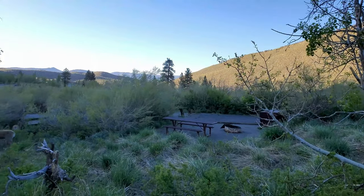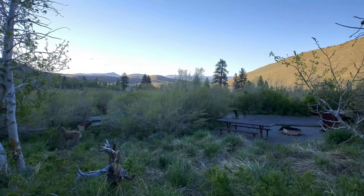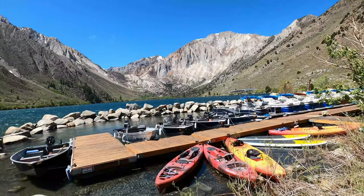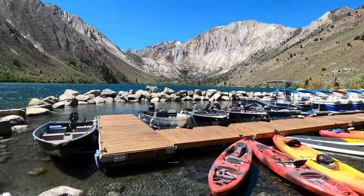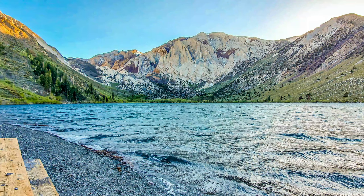But that doesn't mean that the scenery wasn't beautiful and that we didn't enjoy our short time there at Convict Lake. There's so much to do at Convict Lake. You can rent boats and go out on the water, but during this trip we weren't able to do that because of how windy it was at Convict Lake.